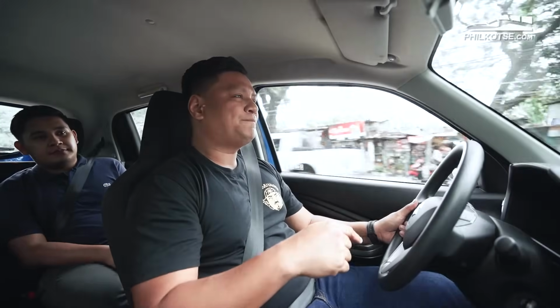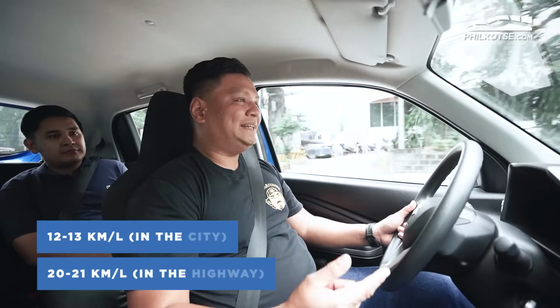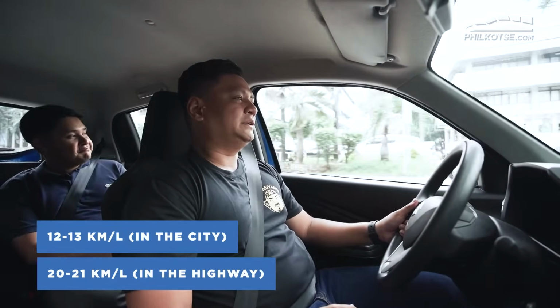So another thing about the Suzuki Celerio is that it prides itself with being one of the most fuel efficient in its class because it's a 3-cylinder engine and a 1-liter to boot. Now, isa sa mga pinakamagandang features niya actually is yung automatic start-stop system. Yung automatic start-stop system is that in order to save fuel during traffic or once you go in idle, it actually shuts the engine off and then keeps the AC on, keeps all the electronics on to save on fuel. So fuel economy, at least how we tested it for the Suzuki Celerio in the city, normal driving, normal traffic, I was able to get around 12 to 13 kilometers per liter in the city.